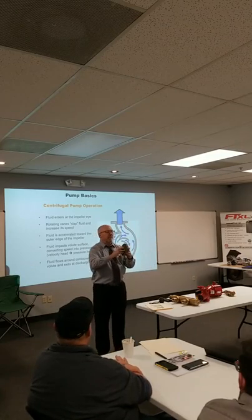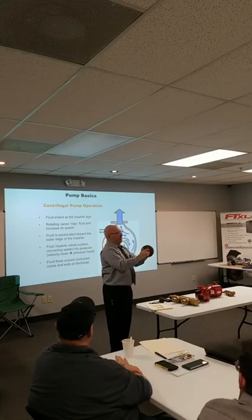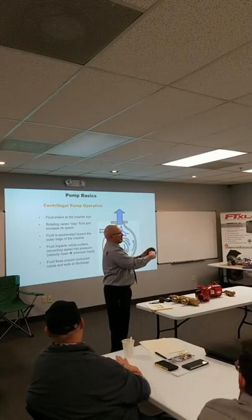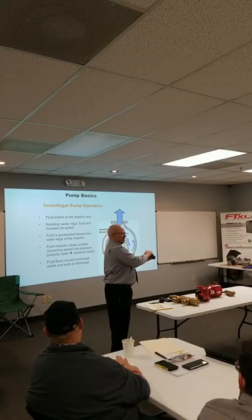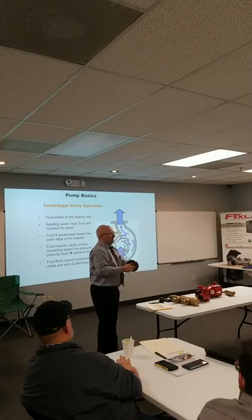Does this impeller go this way? This is the suction. Does it go this way? So that's left. Or does it go right? Does everybody agree with that? It would work if the vanes are straight. They're swept back for efficiency. It goes left?